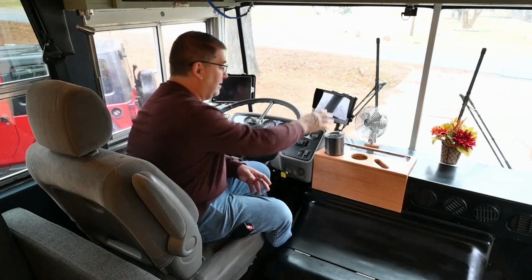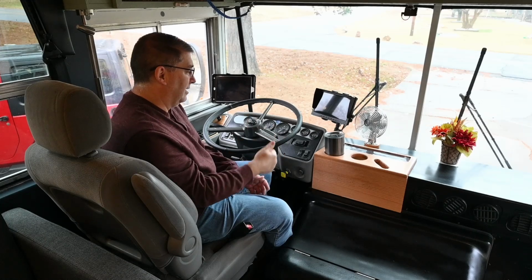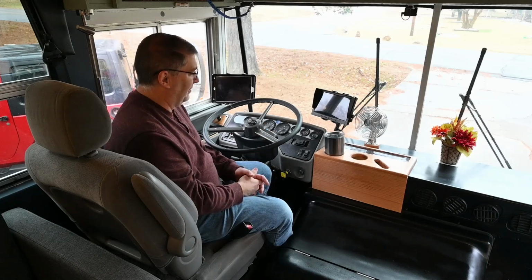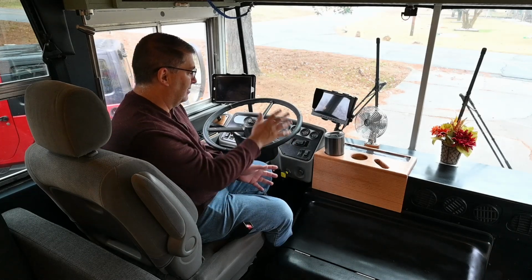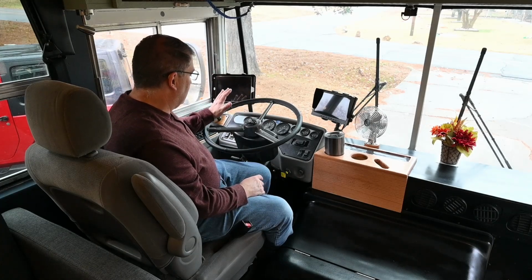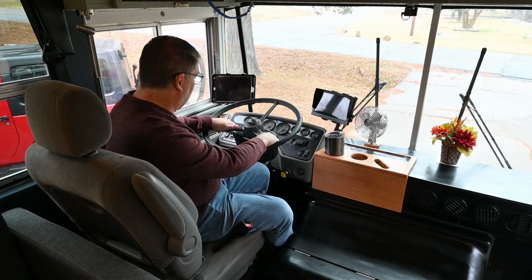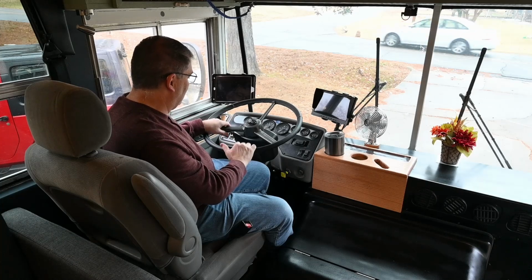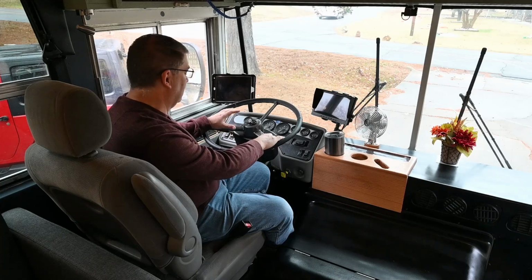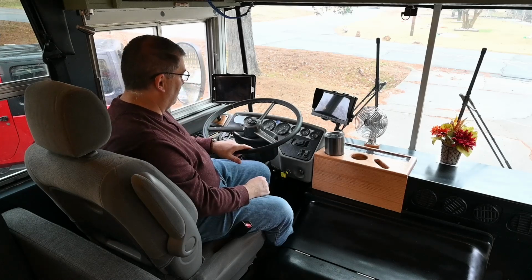The bus did come with these fans that were already in it. So we actually purchased new fans because the old ones looked like they came out of a school bus. Not that these don't, but everything works. Fans work. We kept all the gauges on the dashboard. We did change the steering wheel, so I have a leather-wrapped 3-prong steering wheel, which makes it handle really well. Being able to grab anywhere on the steering wheel is a bonus.